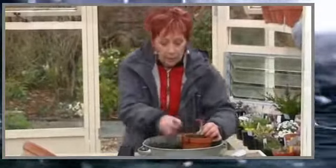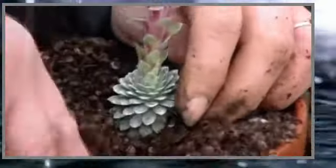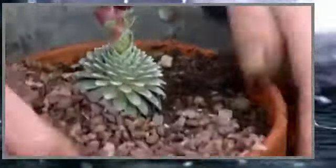And gently put in the compost, firming it down all the time as you do it. And then the most important thing of the lot is this grit on the top, and that will keep that rosette perfectly dry.